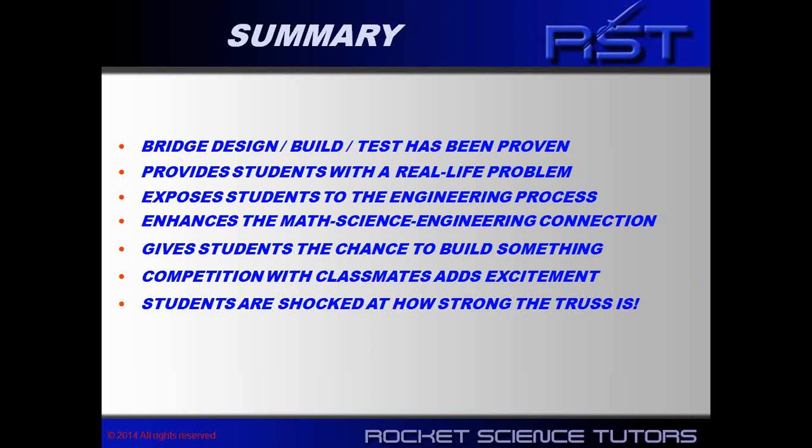I think our inspiration in Rocket Science Tutors has always been to capture students in middle school, just about the time math starts to get difficult. They're taking algebra and they're thinking, this is really confusing and I'm not sure what good it is for me. I think I'll do something easier. That's when we like to come in and show them things like this, where they start to see, oh, this is why it's useful, and kind of capture them at that point.